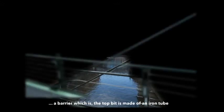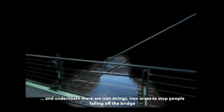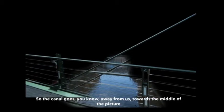And this is picture 3 of Philip. The observer is standing on a bridge, so we are standing on a bridge and we're looking down a canal. You can see the edge of the bridge, and it's got a barrier which, the top bit is made of an iron tube, and underneath there are iron wires to stop people falling off the bridge. So the canal goes away from us towards the middle of the picture.